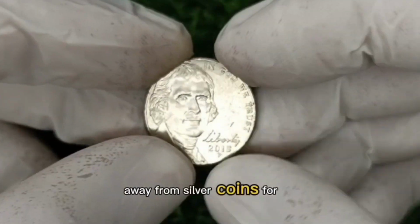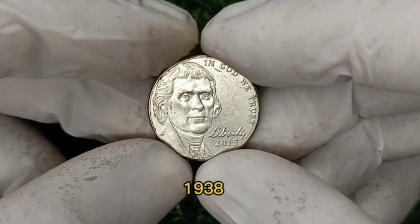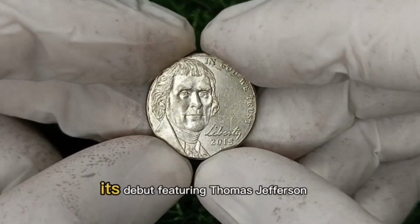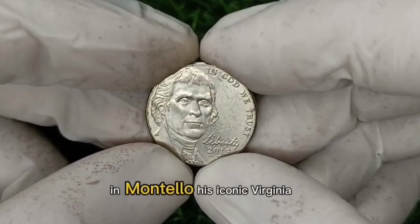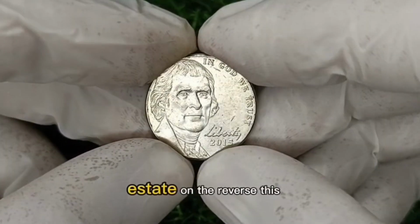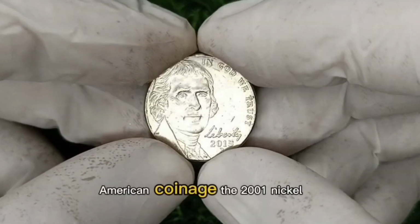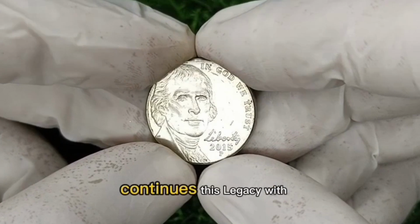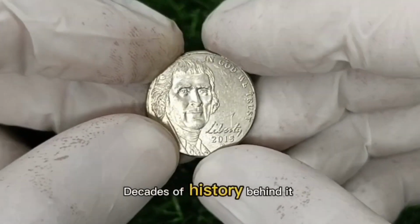Fast forward to 1938, and the Jefferson nickel made its debut, featuring Thomas Jefferson on the obverse and Monticello, his iconic Virginia estate, on the reverse. This design has become a staple of American coinage. The 2001 nickel continues this legacy with over 6 decades of history behind it.